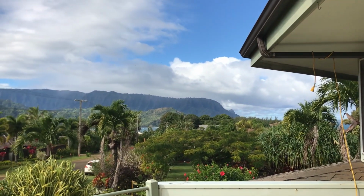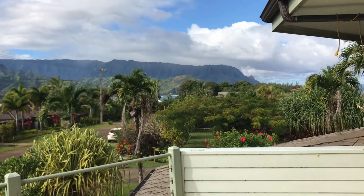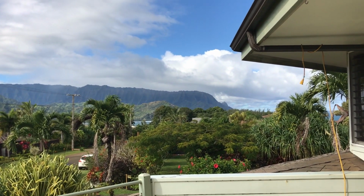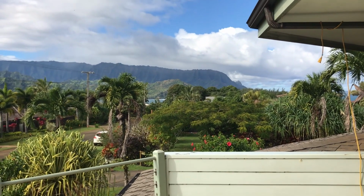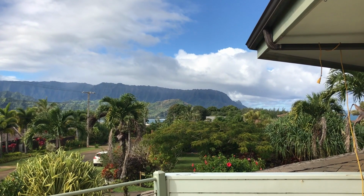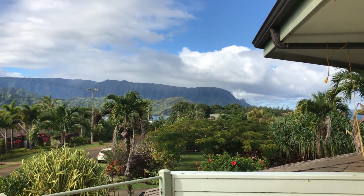in 2016 for $915,000, came back on the market this year at 1.35, and it's gone in escrow in 7 days. So that's just the value.